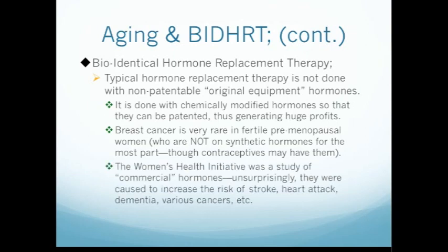The Women's Health Initiative was a large study that looked at hormone replacement therapy. Unfortunately, it looked at standard commercial pharmaceutical grade hormones, and unsurprisingly, they were found to be associated with an increased risk of stroke, heart attack, dementia, various cancers, etc.